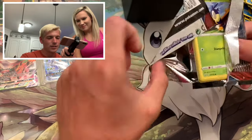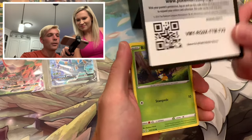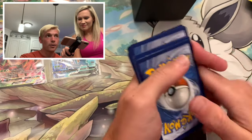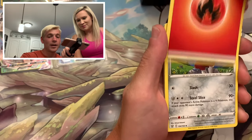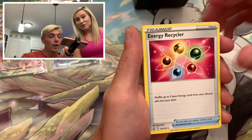Oh, wow. Again, another tough pack to open. There is the code. We actually managed to pull the alternate art Urshifu V, which is a beautiful card as well. There is an alternate art Tyranitar we're still looking for. The Sleepy. Love to pull that.